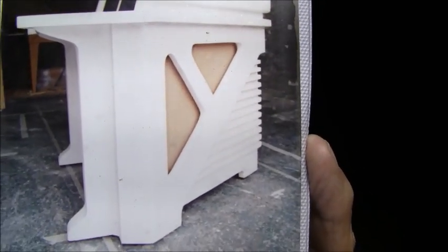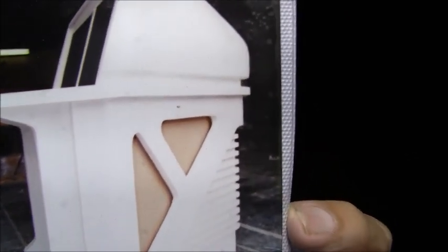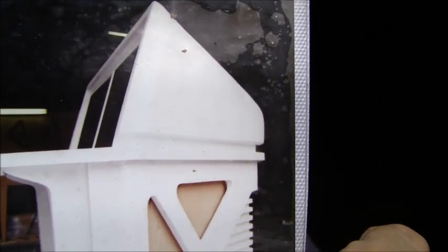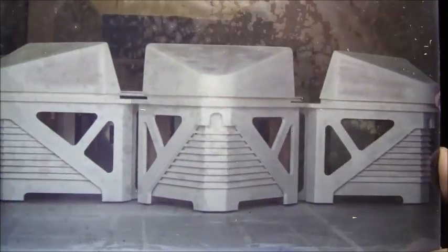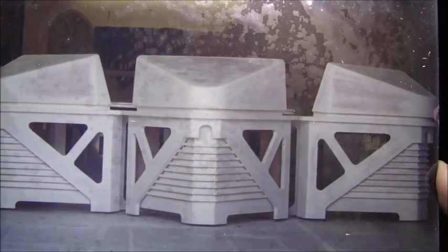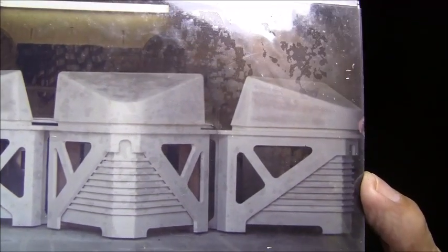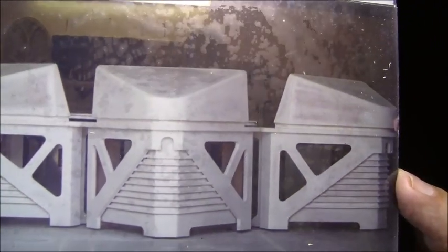I didn't do a paint job on this. I simply did it in primer, white primer, as you've seen me use in the house here. This was quite a difficult piece to make, and I made 11 of these.